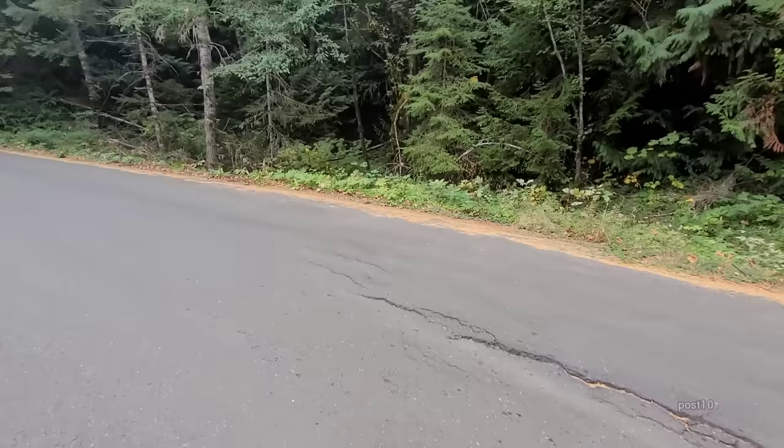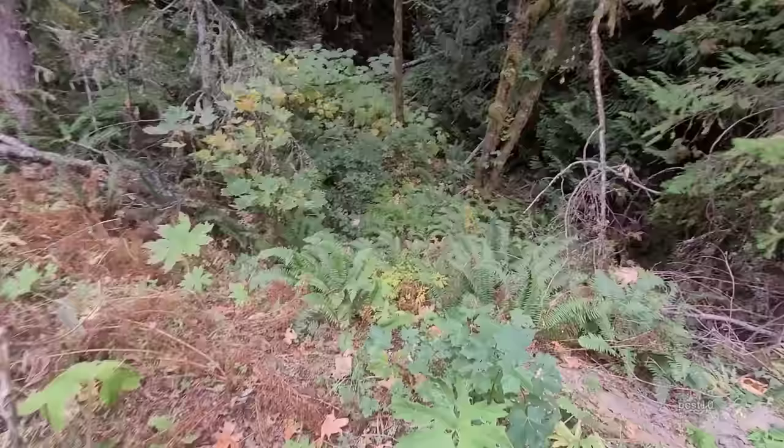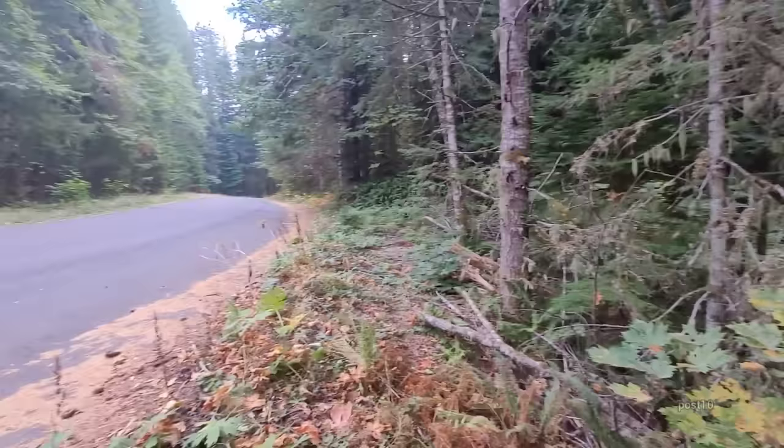But I don't think that's the issue. I think it's just the lay of the land, because it's happening in areas where you can tell the mountain likes to slide. All these culvert pipes seem to be dried up. This one's dried up. I'd say 90% of the culverts and bridges, there's no water under them. It's just been so dry out.